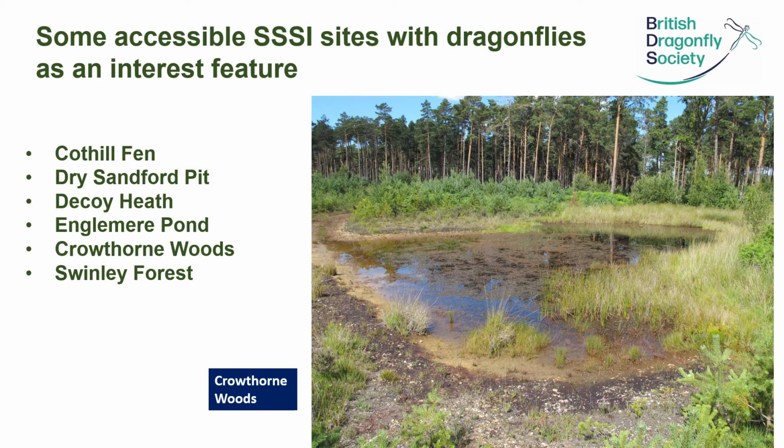Some of the sites in our area have actually been designated as SSSIs for their dragonfly assemblages. So the sites listed there are all actually of national importance for their dragonflies, either for a particular species or for the community of dragonflies found there. So again, it's very important that we continue to monitor these places to ensure that they're in good condition and are meeting all of their conservation potential and objectives. Again, that's where the volunteer recorders, people like myself and you, can help with providing records to help with the monitoring.